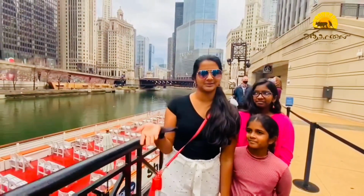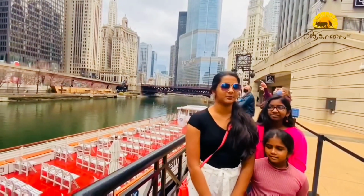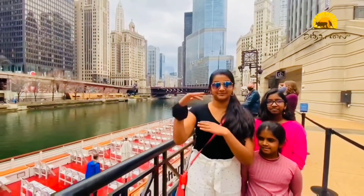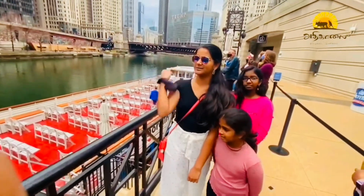Architectural river cruise in Chicago. So we have the ferry right here. It was raining for a while, but we were praying for it not to rain, so it's not raining anymore. So yeah, we're very excited, and the river looks really cool. It's double-deck, so that's going to be pretty cool. We're going to sit at the top, and it'll be a really cool day cruise.